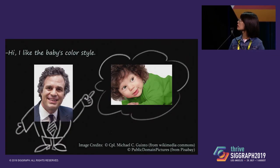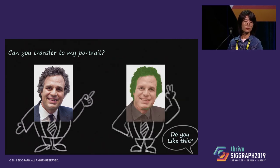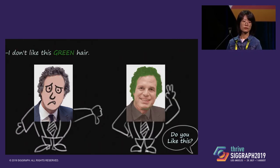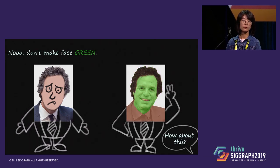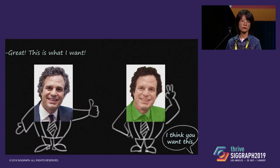I like the baby's color style. Can you transfer it to my portrait? Sure, no problem. Do you like this one? No. I don't like this green hair. Got it. How about this one? Oh, no. Don't make my face green. I'm not the Hulk. Okay. I think you want this. Great. This is what I want.